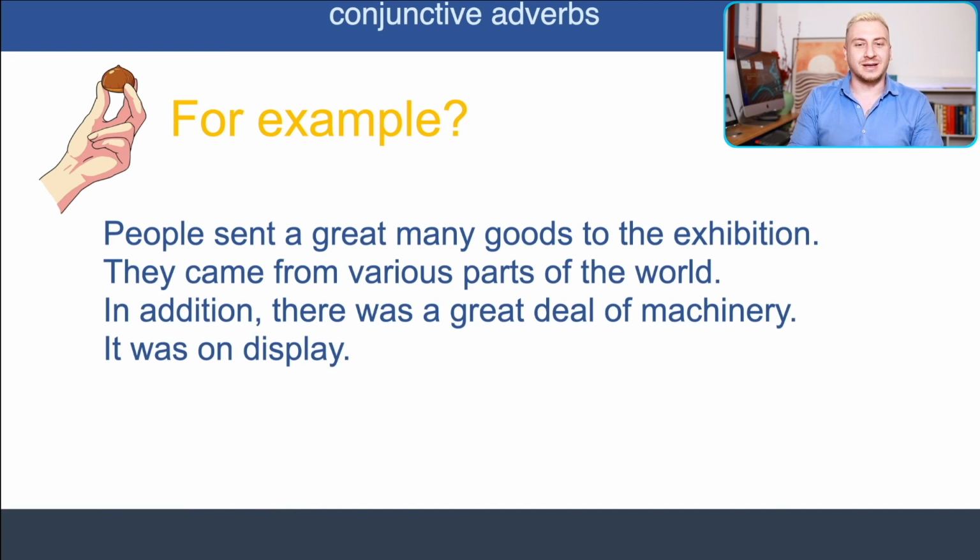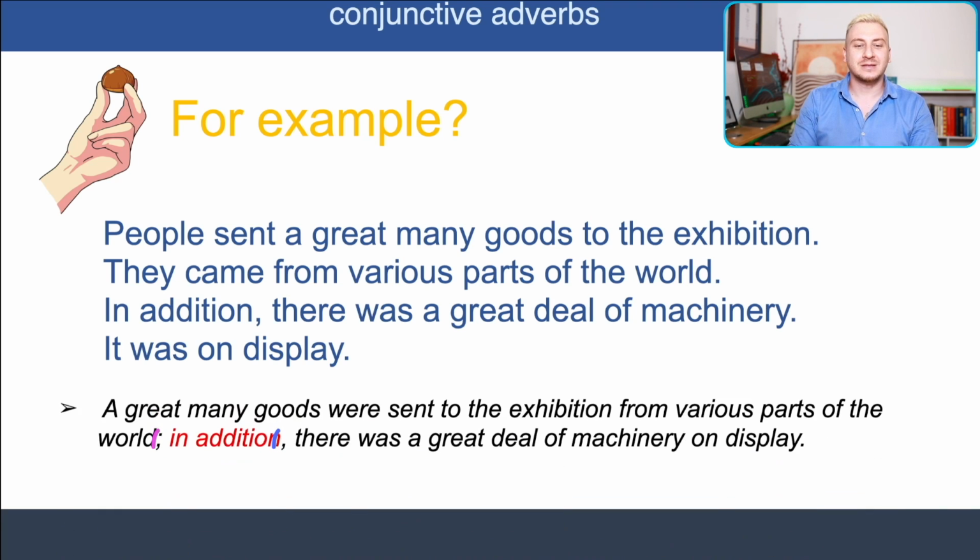People sent a great many goods to the exhibition. They came from various parts of the world. In addition, there was a great deal of machinery. It was on display. So we can write, a great many goods were sent to the exhibition from various parts of the world, semicolon. In addition, comma, there was a great deal of machinery on display.